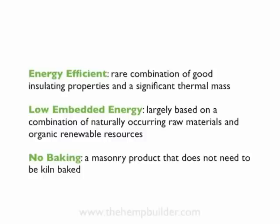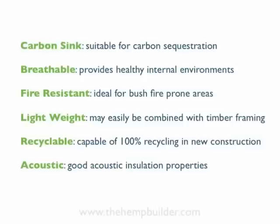Low embedded energy. It's largely based on a combination of naturally occurring raw materials and organic renewable resources. No baking is required, a masonry product that does not need to be kiln baked. It's a carbon sink. It's suitable for carbon sequestration. It's breathable, one of my favourite uses. It provides healthy internal environments. It's also fire resistant, ideal for bushfire prone areas. It's lightweight, may easily be combined with timber framing, is recyclable, capable of 100% recycling in new construction, and its acoustic properties are fantastic.